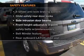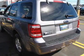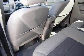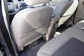And for your peace of mind, the following safety equipment is included: passenger airbag, stability control, low tire pressure warning, independent suspension. Call today to schedule a test drive.